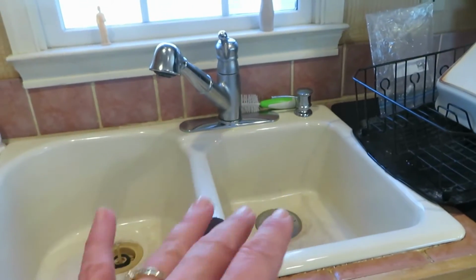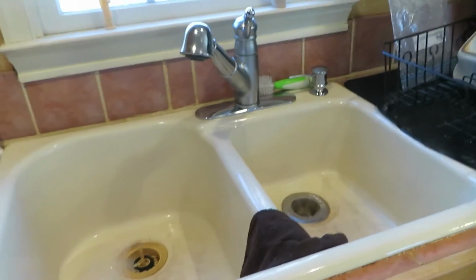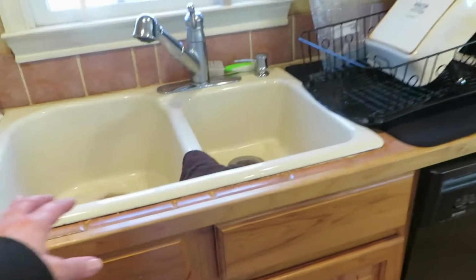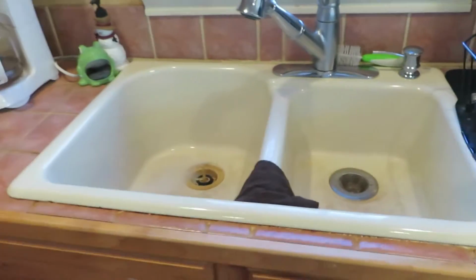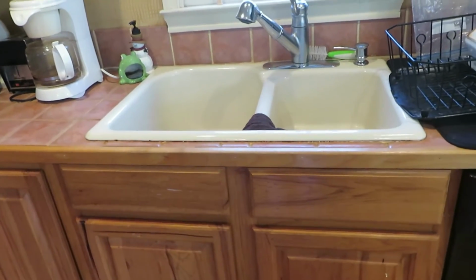All right, the sink's coming out. The faucet's coming out. They threw in 2 free sinks, the sink that goes here and the sink that goes in the island. Those are thrown in with the countertops. We picked those out, so we'll get new sinks with our countertops.